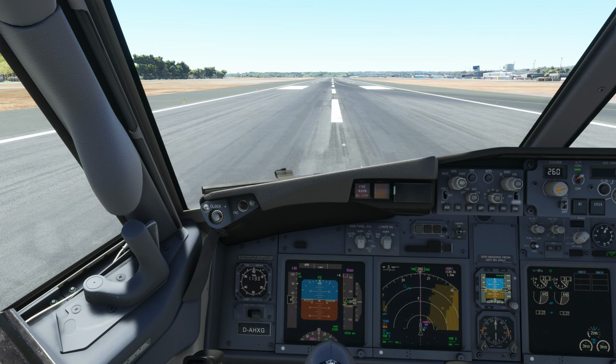For example, if you are just about at V1 on a very short runway and you get an airspeed unreliable situation, would you reject or would you continue?